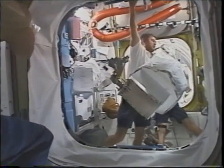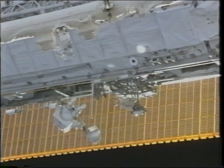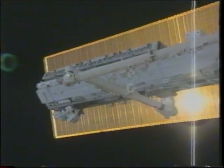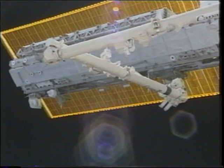Another ability we wanted to leave on the station was the ability to use this wireless vision system when the shuttle wasn't there. This is an antenna that's used to transmit the signal into the station. And we carried the antenna out of the airlock with us and then attached it to a stanchion, which you see here. This whole thing is about the size of a person.